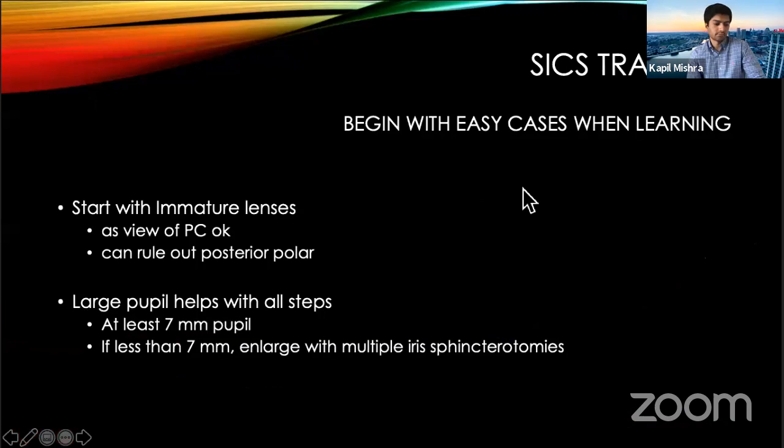When you start your SICS training, it's best to start with the easy cases. At Aravind, they started us with immature lenses, ones where there was some red reflex, usually not a very good one. The main reason for this is that you can see the adequacy of the posterior capsule. You can usually tell in advance if there's a trauma situation, and they can typically rule out patients that will be difficult prior to assigning the case to somebody very novice.